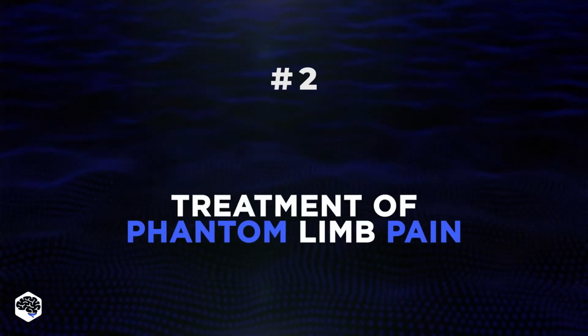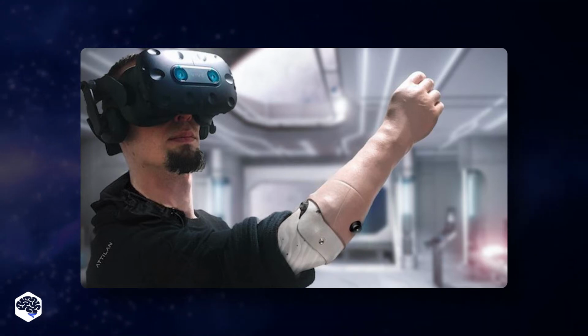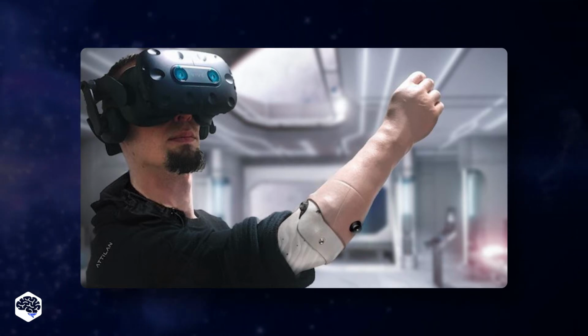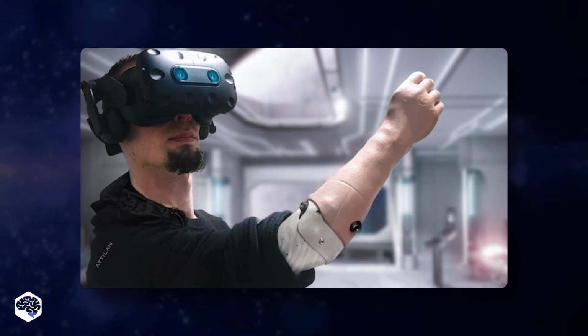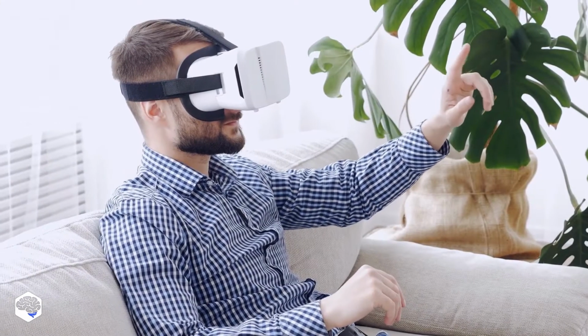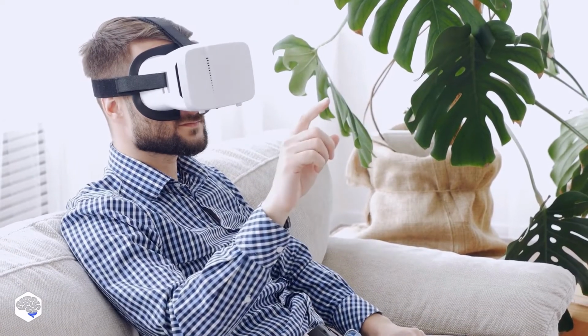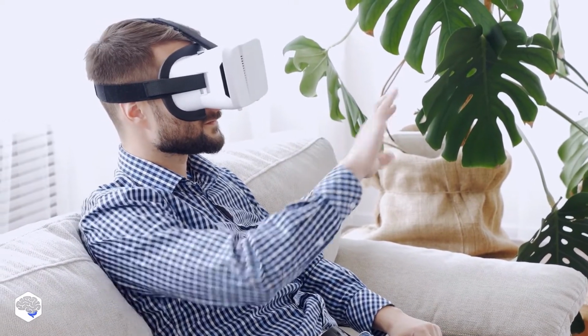The second application is treatment of phantom limb pain. Well, with virtual reality, the doctor can ease the pain from phantom limbs by tricking the amputee's brain into thinking that it is still in control of a missing limb. The third area is VR therapy. VR exposure therapy permits people to relieve stress, combat anxiety, and achieve a more peaceful and relaxed mental state.